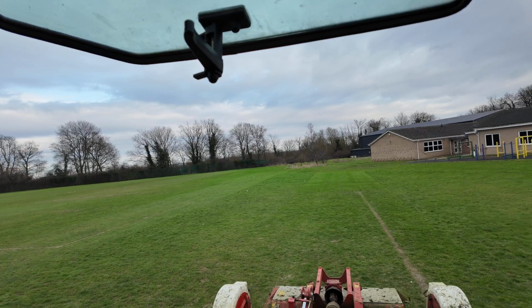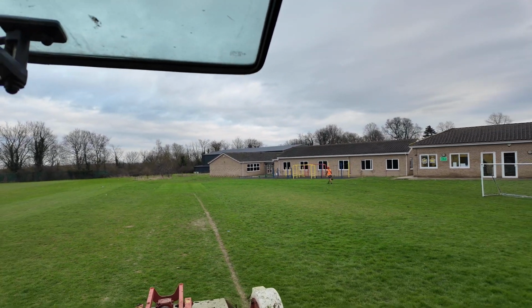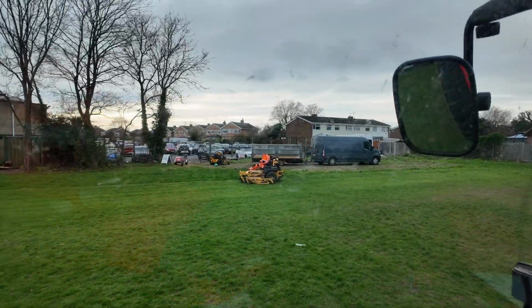So I'm rattling through it with the Trimax and the tractor, and I am nearly done. As I was doing this, the lads were running around with the strimmers and the Hustlers getting all of the smaller areas done, and then I jump on the line marking. Smashed it. It's looking fantastic. The boys have finished up in the school. Just get everything packed away now.